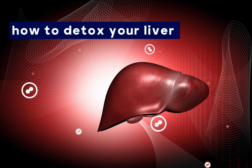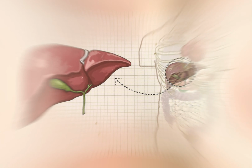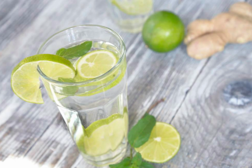The liver is a highly efficient organ that continuously detoxifies the body. However, making lifestyle choices that support liver health can be beneficial. If you're looking to support your liver over a few days, consider incorporating the following practices.